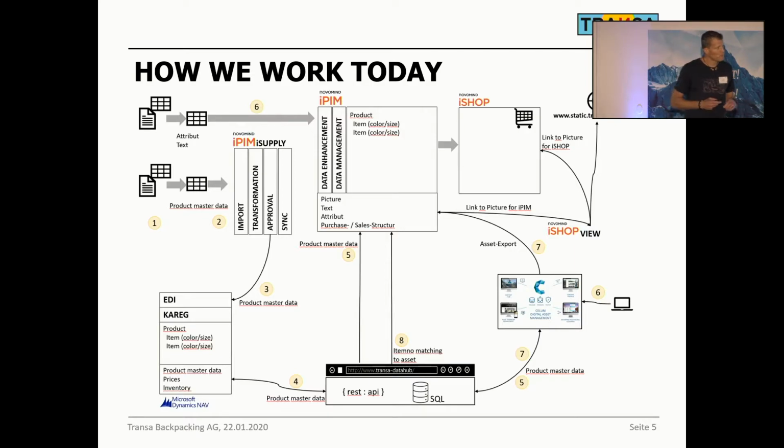Then from the data hub, the data syncs to CLAM and up to the PIM. The data hub in our case is just an SQL database and some APIs on it. It's really low tech, but it works. And after assigning an asset to a product in CLAM, CLAM exports the asset to PIM, and in PIM, the magic happens. Product information and the asset are linked together, and we can use it for our online shop. How the assignment looks, we will see on the next slide.